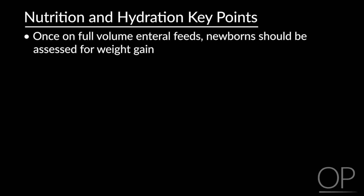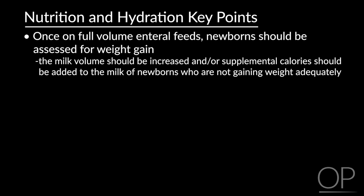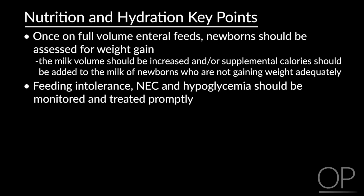Once on full volume enteral feeds, newborn should be assessed for weight gain. The milk volume should be increased and/or supplemental calories should be added to the milk of newborn who are not gaining weight adequately. Feeding intolerance, NEC, and hypoglycemia should be monitored and treated promptly.